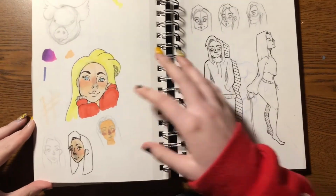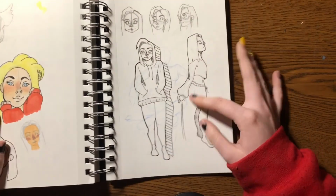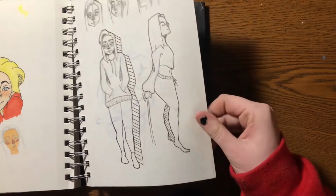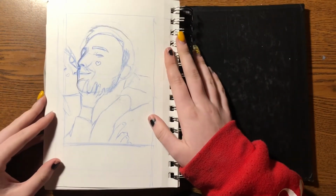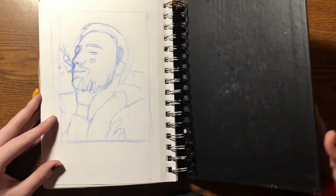Here's some more sketches and me practicing my markers. Me trying to figure out my style some more. And this is the last page. It's a really bad drawing of me and my boyfriend. I did his face way too angular. And that will make up my sketchbook.